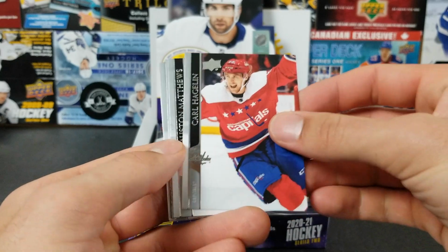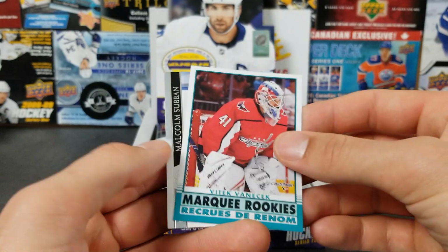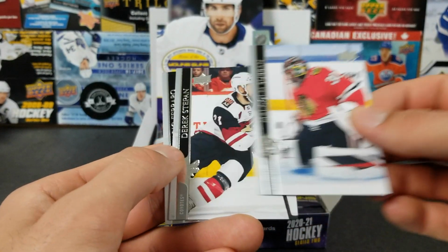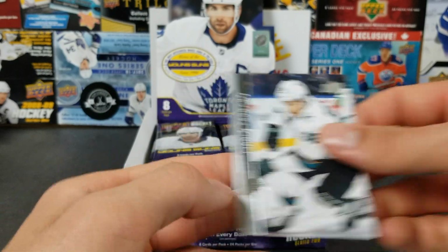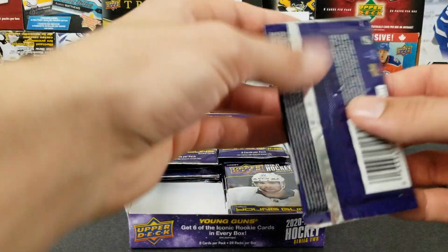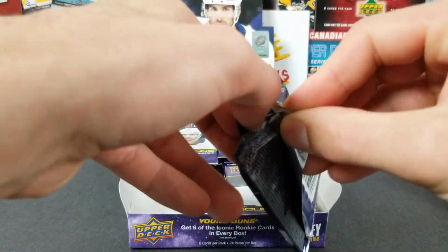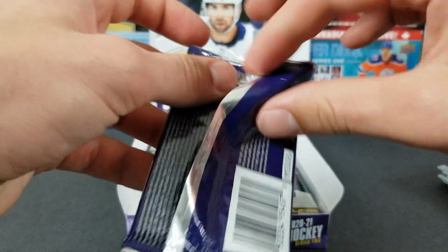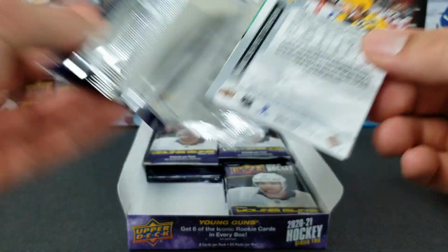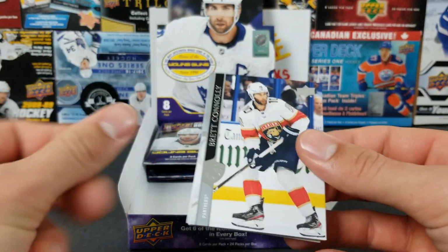Johnny Gaudreau, Carl Hagelin, Auston Matthews, Robin Lehner, Vitek Vanecek, retro marquee rookie, Malcolm Subban. Quite a few games for the Capitals. He's doing really well, actually, surprisingly. Because Samsonov got COVID. Is that the deal? Is that what happened? Yeah, but Samsonov is back now. Right. But they know they have another goalie that can play well, which is nice for them.